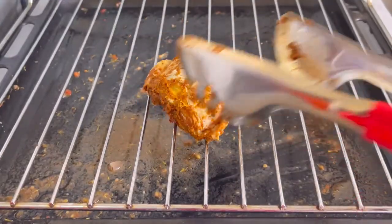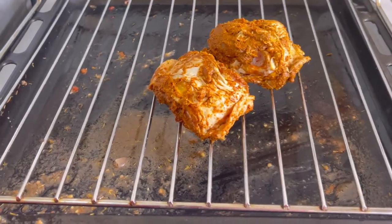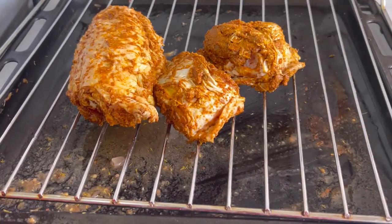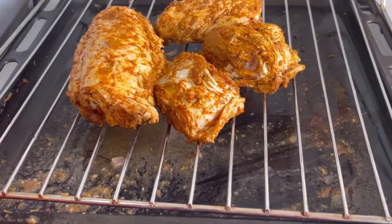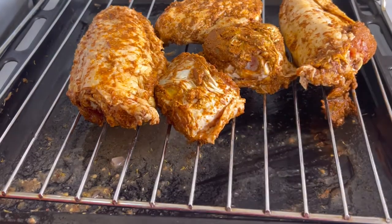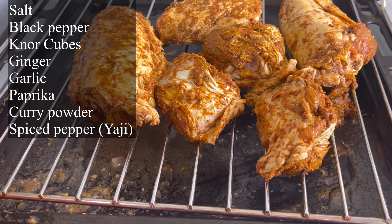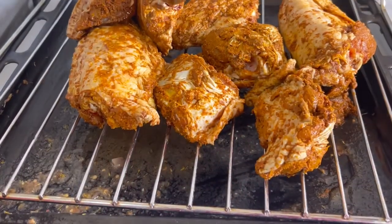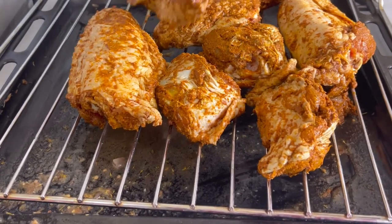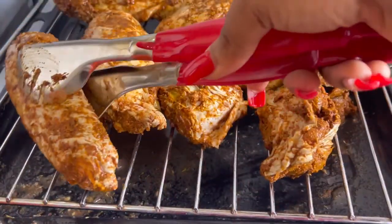I've brought out my tomato from the oven and I'll set up the turkey for grilling. This turkey I already marinated overnight. I'll leave all the ingredients I used in marinating the turkey on the screen. I'll grill it until it's done, really. I cannot tell you 20 minutes or whatever. I'll just leave it until it's done.